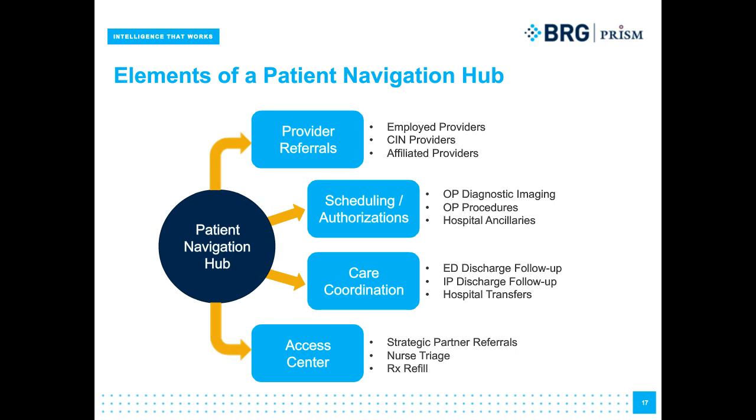So in the patient navigation hub, when we move past the CRO, in other words, the CRO is that one component of scheduling the referrals out of physician practices, both referrals to other physicians and to diagnostics or inpatient care. So also the scheduling and authorization piece. Why would that make sense?